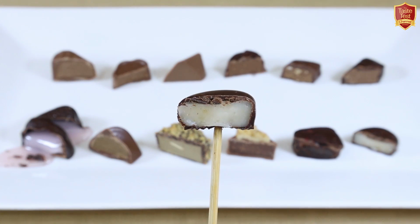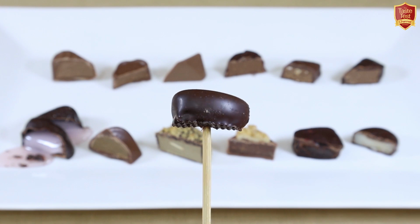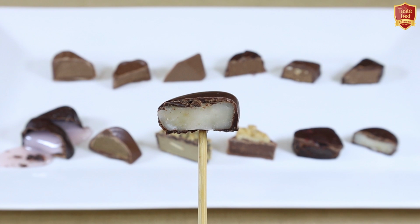So the aroma on this one is lovely. It's like a puff of mist from a freshly peeled orange. The texture's medium soft and pliable with a slight graininess adding dimension. Wow, this tastes a lot better than it looks.